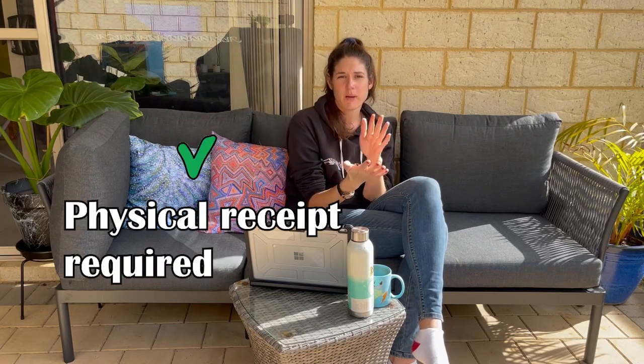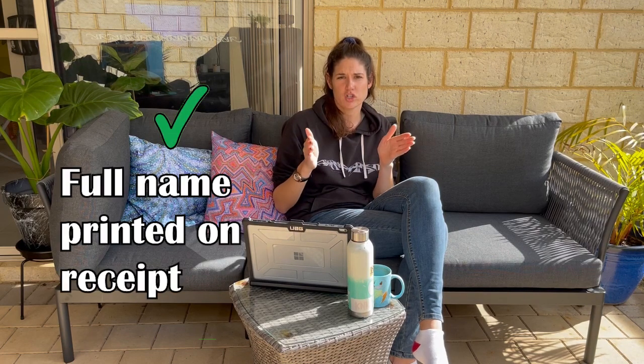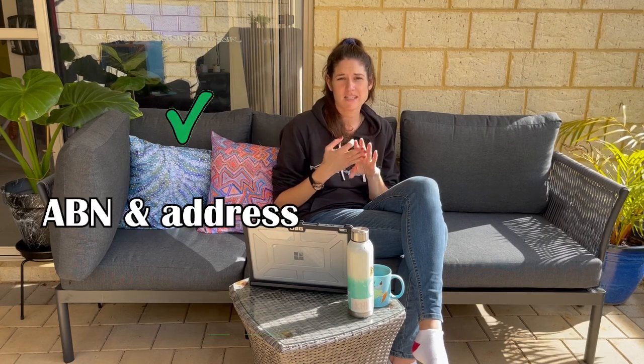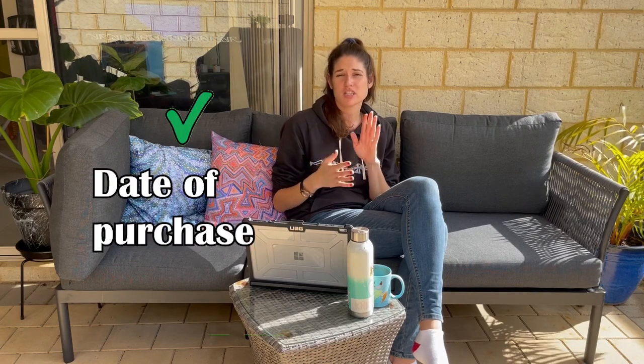You need to have your paper tax receipt, so you need the actual printed receipt. You can't just have it on your phone. If you do only have it on your phone, I'm pretty sure you can go back to the shop and get a printed one. If you do spend over $1,000 in one go at a shop, you need to have your name on the receipt. So you need to make sure when you buy whatever it is over $1,000, you get your name printed on the receipt, matching your passport, so that they know that it's yours. The receipt needs to have a description of the goods, the ABN and the retailer's address, the date of purchase, and the amount of GST that you've paid on it.